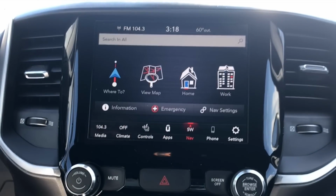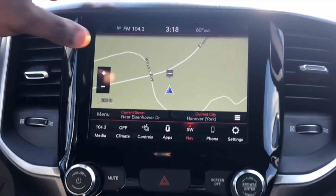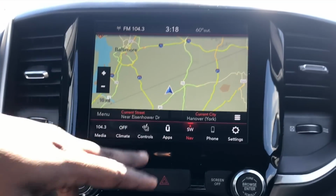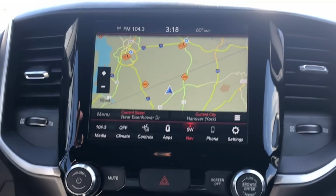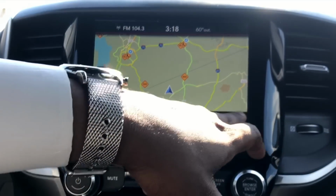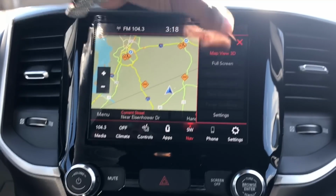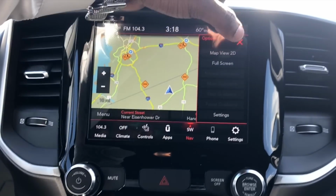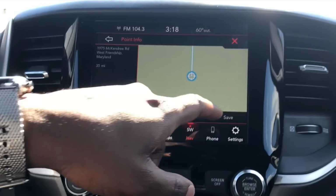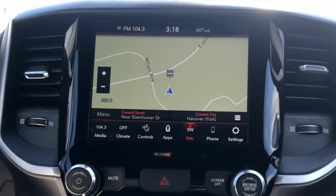Jumping over to navigation, you have your where to. If you want to view the map, you can also do that too. You can zoom in, you can zoom out. Very easy to use, shows you where you are. I'm actually at Apple Chrysler here in Hanover, PA, the big PA area. And here's just some of the options. You can do a map in 2D, you can do 2D north up, and then you have map view 2D. You can do a full screen too, which is pretty cool. And if you want to exit that, let me show that to you. If you want to exit the full screen, the button is right there.